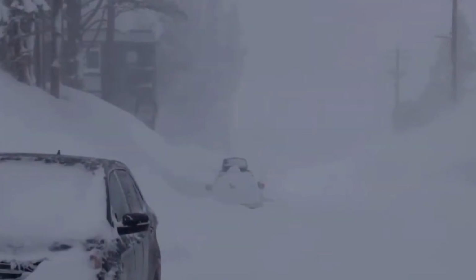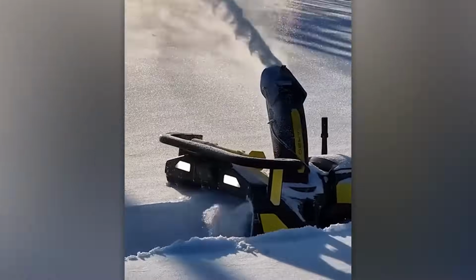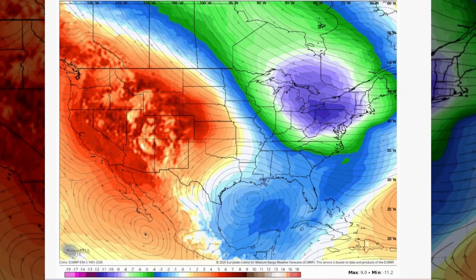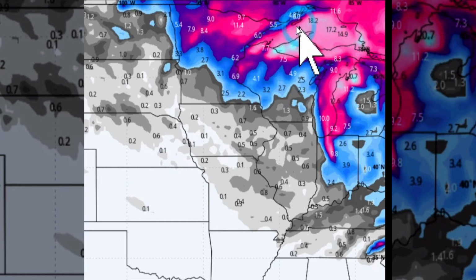For those in extreme cold areas, your furnace needs to be working properly. If you heat with natural gas or oil, make sure you have adequate supply. If you heat with a wood stove or fireplace, make sure you have enough fuel. Check your carbon monoxide detectors. Make sure they have fresh batteries and are functioning.